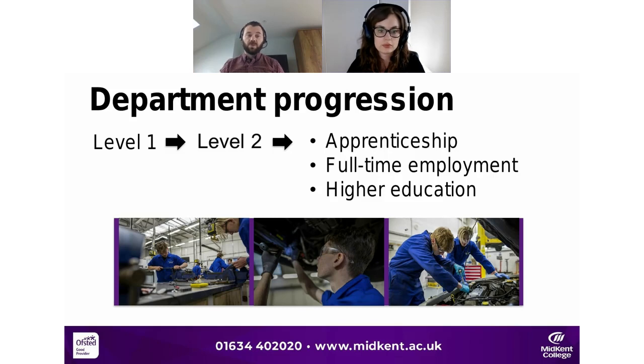So we have students that will join us at a level 2, and then go on to full-time employment, or onto another level 3 course somewhere else, or higher education. We then have a level 1 student that might go off in a different tangent and go to full-time employment and come back to us later on. Those arrows, the progression routes, aren't solid. We like to provide lots of different pathways for progression.